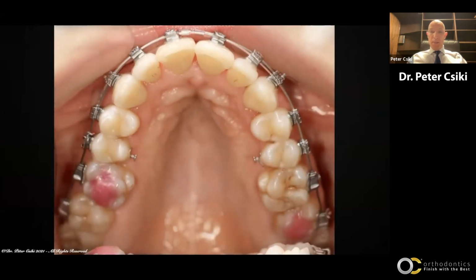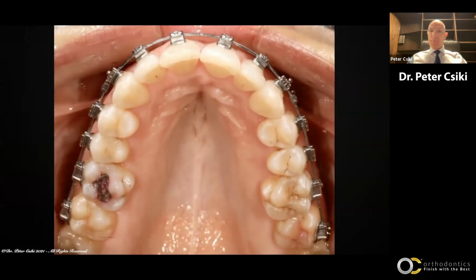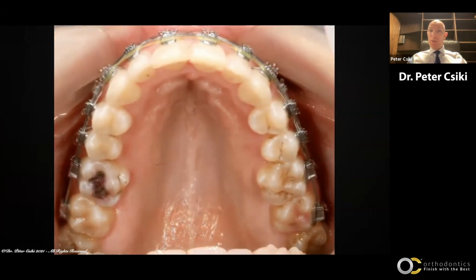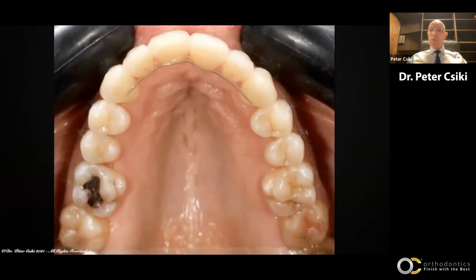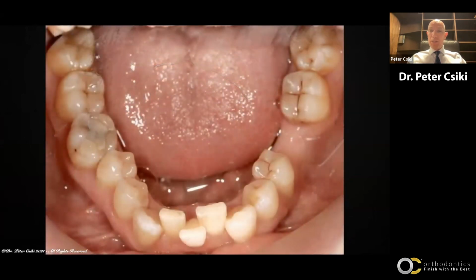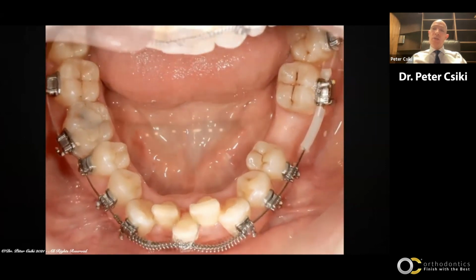You can see the Pitts broad arch form we used after the IPR. Obviously, I put between the canines a 6-8 ligature, and from canine to canine power chain to close the spaces. This is the lower arch, which is more interesting, let's say, because of the mesialization of the molars.